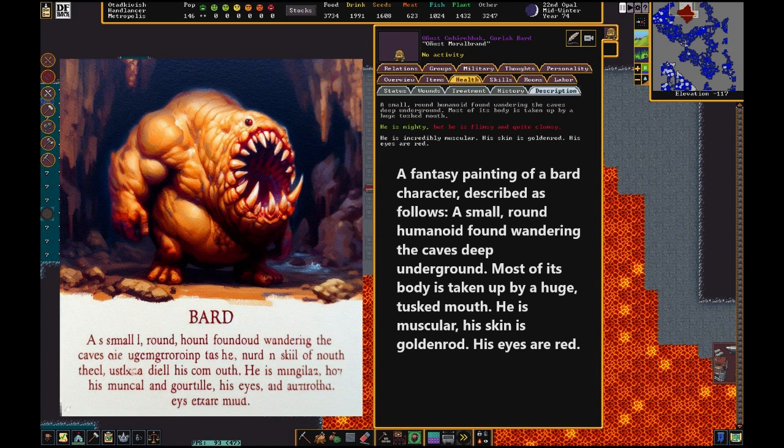If you look in the little image underneath where you see the actual Dwarf Fortress GUI setup, it says Onus Korebek, Gorlak Bard. That little picture, that's how they're supposed to look according to Dwarf Fortress. I love these little guys. If you encounter them as hostiles in the caves, it's very sad because I love it. They're so adorable.